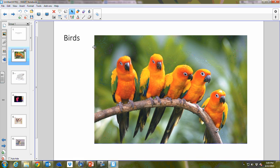Birds are reptile-like animals that are endotherms. They're covered with feathers, and they have two legs that are covered with scales or some sort of modified scale, and their front limbs have been modified into wings.